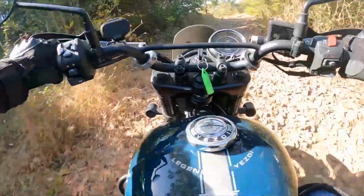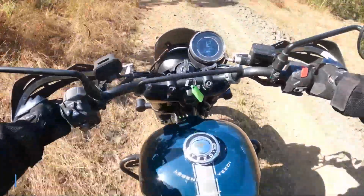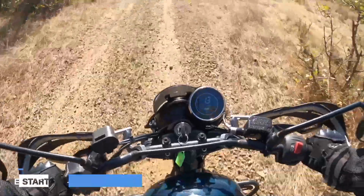Now coming to the pricing and the variants that are available, there are basically two types, the single tone and the dual tone. It totally comes in 6 colors. The pricing starts from 2,05,000 rupees ex-showroom.